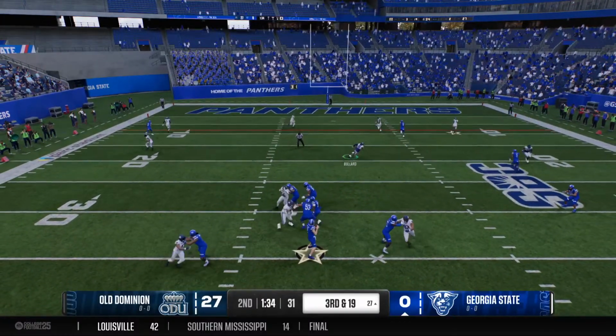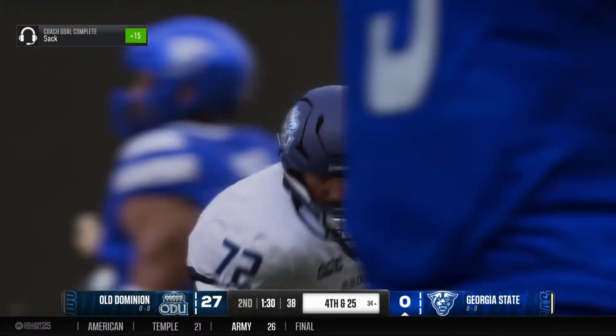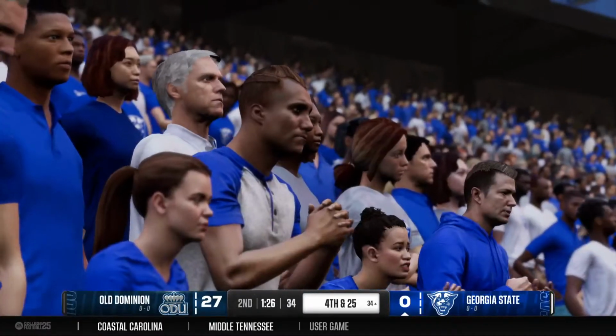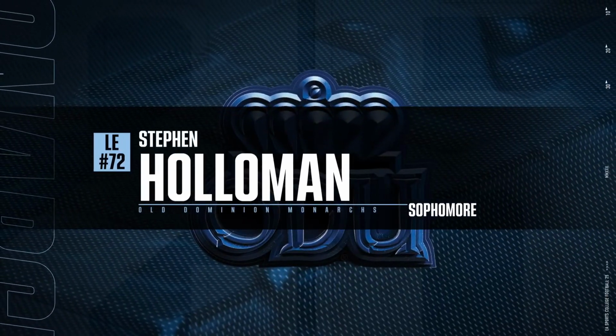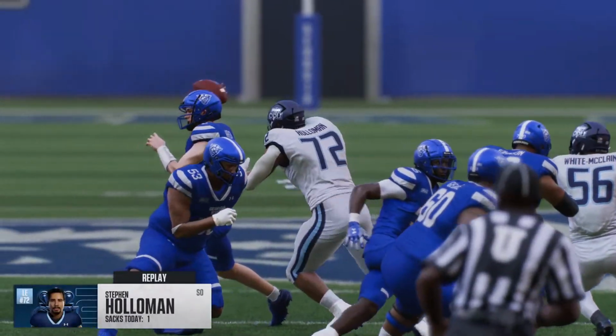Looking to throw, and he needs a chunk play. Time running out, and he goes down at the 34. What a great job by this defense setting the tone early. In the first half, they've been hitting the quarterback early and often. Make him feel uncomfortable. Make him feel that pressure. Keep getting him on the ground. That's why they've built a lead.